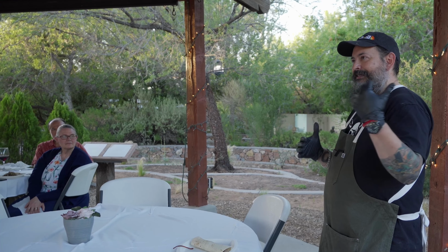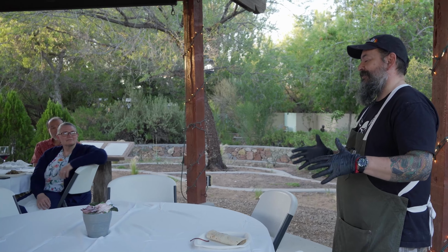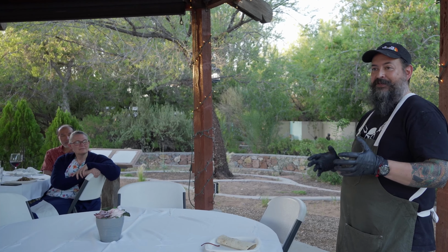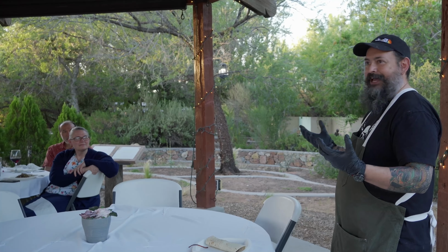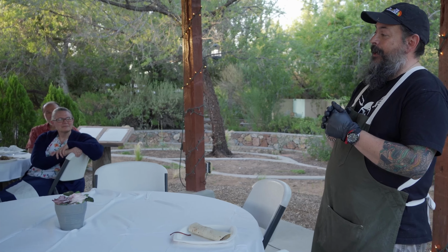Guy Fieri rolled into town a couple of years ago. He didn't know about chiles toreados, and that was one of the takeaways from this visit. He was just like, man, chiles toreados is my new favorite thing. So he really enjoyed those.